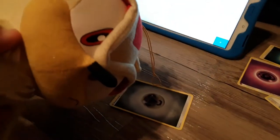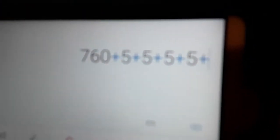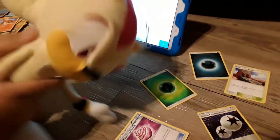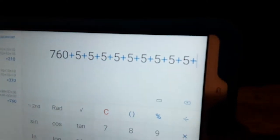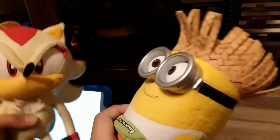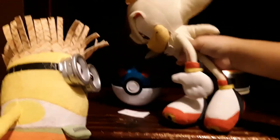I win this one. Let's put $5. And this one too. Plus five. These are the last one. One, two, three, four, five. Is that it? No, I forgot the Pokemon ball. Oh, Pokemon balls? Yeah. Is that the last one? Yeah. I guess. So I'm buying this. That's it? Yeah. Okay.